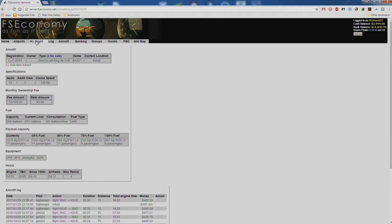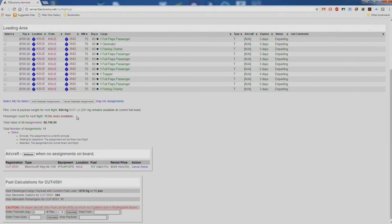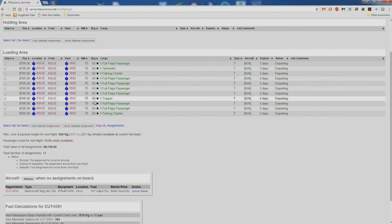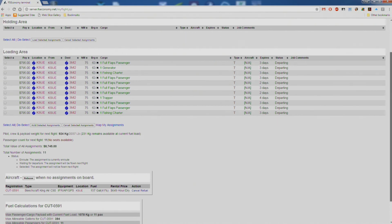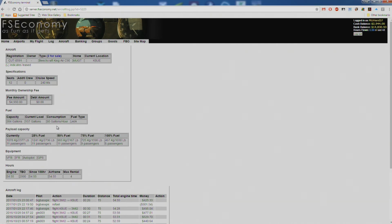But yeah, let's go back over to my flight. It fits 11 people, and like I said, that's all we've got. We couldn't fit those other people in there. I think there's almost a full flight coming back up. I'll have to check that again for the next episode. It's got 41% fuel actually. I was thinking it held a lot of fuel, but it's only got 157 gallons. That doesn't seem like that much when it's using 95 an hour, but whatever.